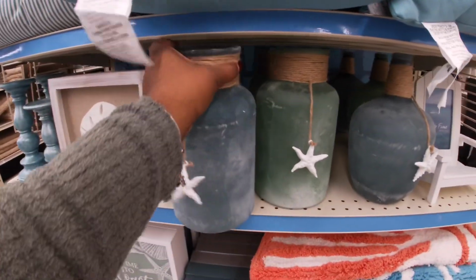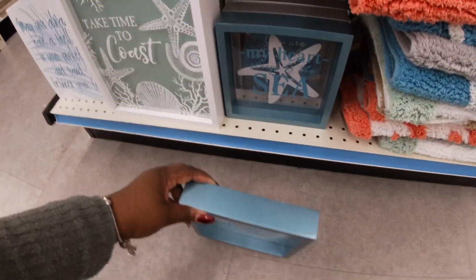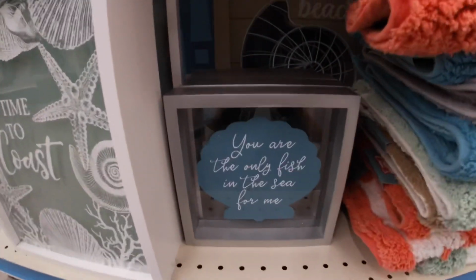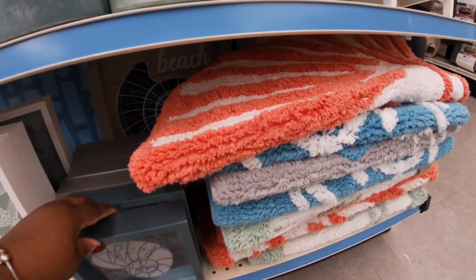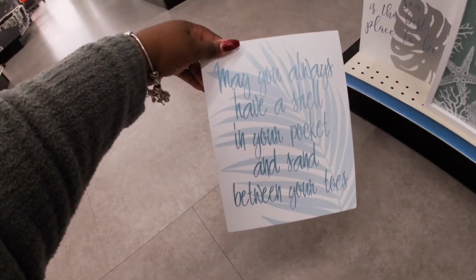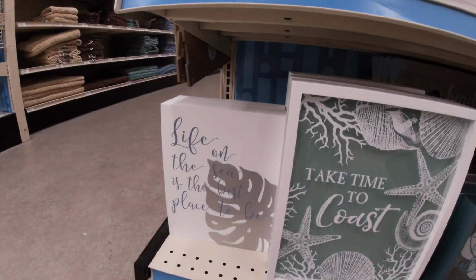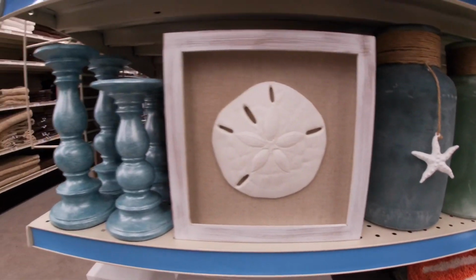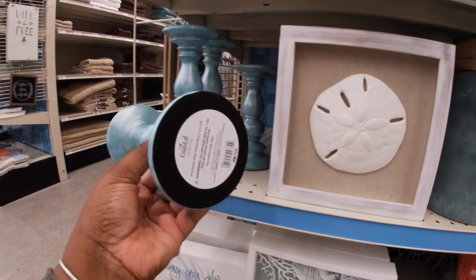These are $12. The sea is calling. My heart sleeps by the sea. You are the only wish in the sea for me. They have some cute rugs. Take time to coast. You may always have a show in your pocket and sand between your toes. $6. Life on the sea is the best place to be. These cute little things. The bigger one is $12 and the smaller one is $10.